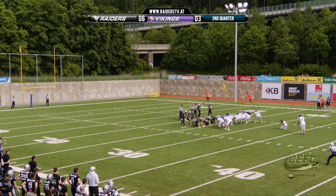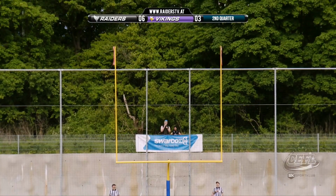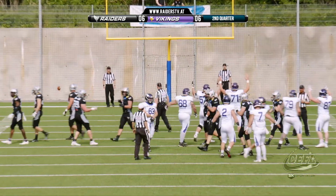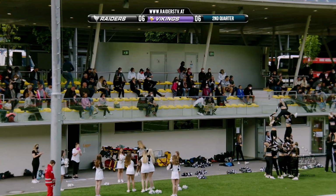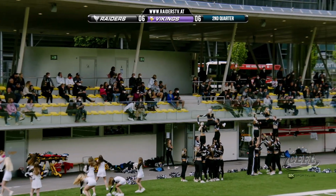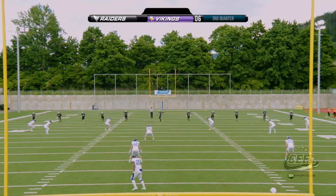You have to create something on offense. Ooh, difficult snap to handle. It's good, huh? That was close, but it looks like it's good. Wow. What a first half, let's be honest. I mean, this is exactly what you want to see. Two teams are eye to eye, and just a real struggle between them.